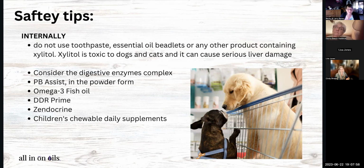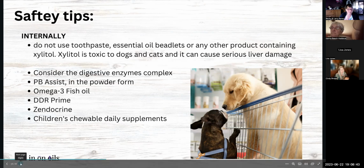DDR Prime, Zendocrine. These are blends of oils, Lisa, that are beautifully put together to help support the body for detoxification. If we want to cleanse our body, we have so many chemicals in the world, within our food supply, in the cleaning supplies, all the stuff that's around us. So it's really good to do a detox from time to time. DDR Prime stands for damaged DNA repair, and it's really good for when the cells are misbehaving, to help support the body in that. And there's also the chewable daily supplement. Maybe I haven't checked out the other supplements, but this was what was listed on the list.